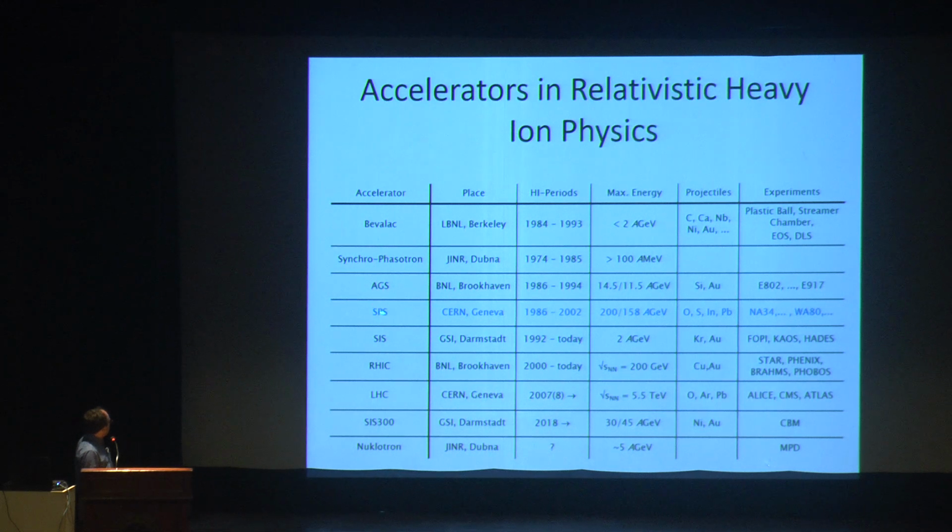And then comes the SPS, the Super Proton Synchrotron at CERN Geneva, around 1986 to 2002. This is the one I have put a little color on, because that is where experimentally we enter the scene, even though the program is still going on. After that there is GSI, again with 2 GeV, then the Relativistic Heavy Ion Collider goes to 200 GeV, this is center of mass. The Large Hadron Collider is 5500 GeV, and then we come back to lower energy, 30 to 40 GeV.